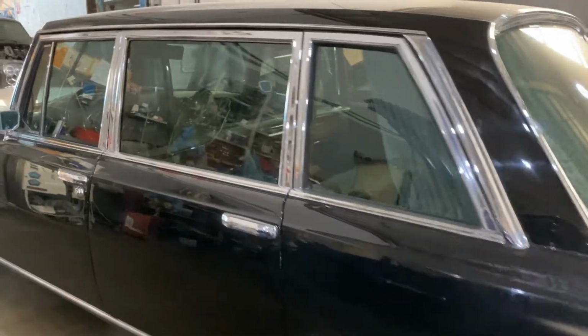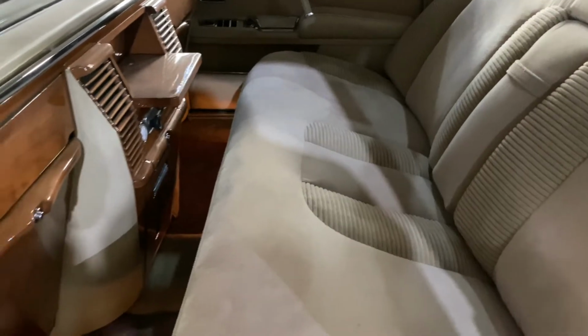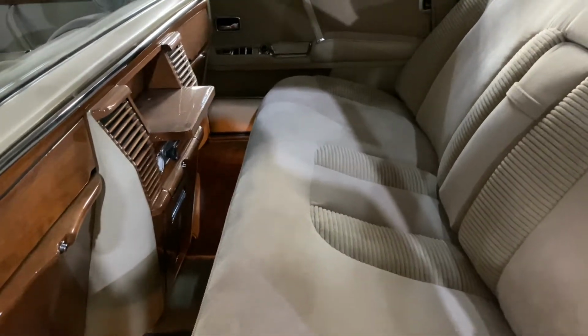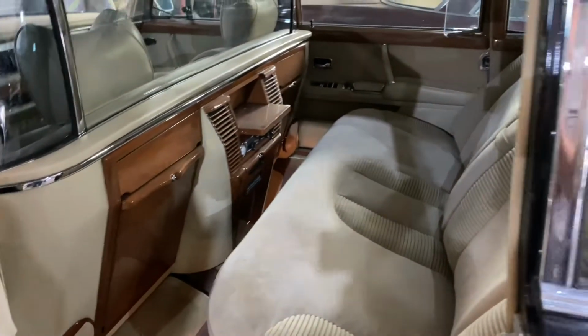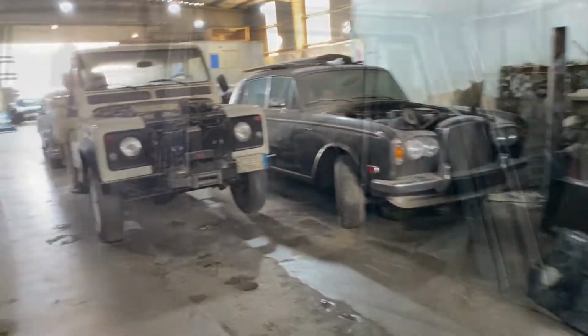I still love these 600 Pullman. The legroom in the back over there is tiny by the looks of it. That's really surprising. It must be in a recline position or something like that, because that's not a lot of legroom. I'd be quite disappointed if that was me in the back of that. Let's see what they have over here.